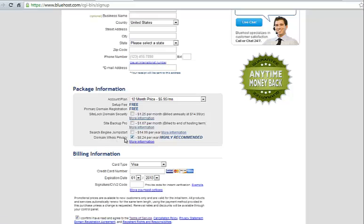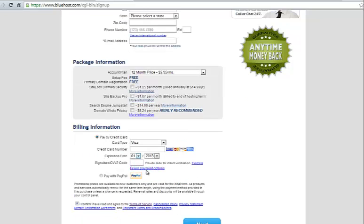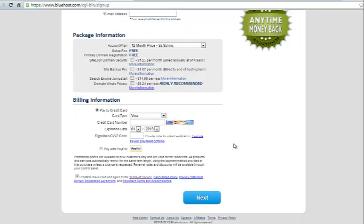And then domain WHOIS privacy. Whenever you type in a domain name to see who owns it, that's WHOIS. This domain privacy will keep people who might want to purchase your domain and reach out to you from being able to see who owns it. This may be interesting to you or not, I don't know. I don't really care if someone knows who owns my domain name, so I just uncheck that. And then you'll fill out the payment, or you can click on more payment options and pay with PayPal or with a bank card or what have you.